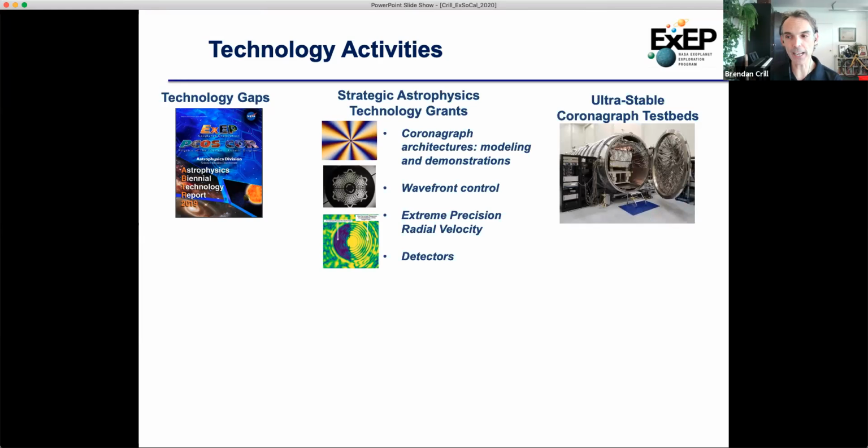We manage on behalf of NASA a facility that we call the High Contrast Imaging Testbed, which is open to any principal investigator of a Strategic Astrophysics Technology Award. It's a facility located at JPL that consists of a large vacuum chamber and an ultra stable test bed to basically give you the conditions that a space coronagraph would be operating under. So this is kind of a common user facility. You can think of it as an observatory.